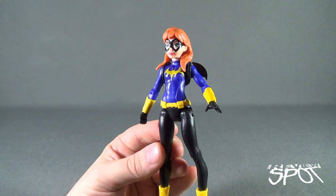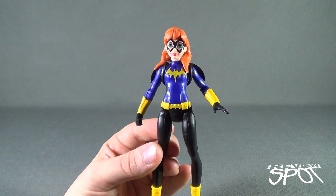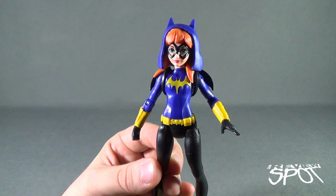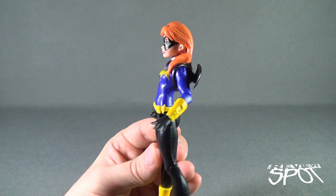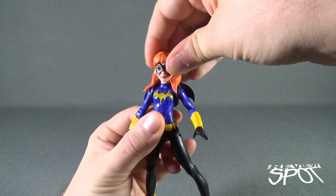Just not really sure whether I'll display her with the hoodie or without the hoodie. Maybe let me know down below which look you prefer. I guess this one reads more as Batgirl, but even though we're removing it, it still looks very much like Batgirl. In the way of her posability, we've already kind of looked at her head.